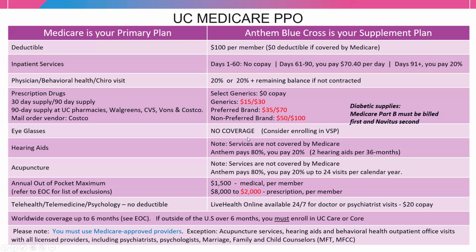Again, there's no coverage for vision benefits, the eyeglass wear for the UC Medicare PPO plan members. So you would want to consider enrolling in VSP if you need vision coverage. The hearing aid benefit, acupuncture benefit will all remain the same. The annual out-of-pocket maximum will remain the same at $1,500 for medical services. The prescription out-of-pocket maximum is decreasing from $8,000 to $2,000.